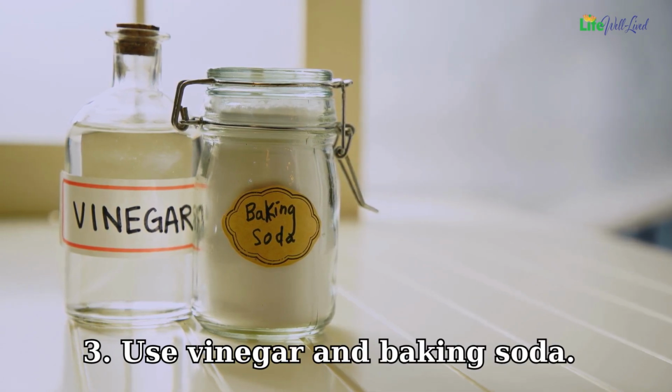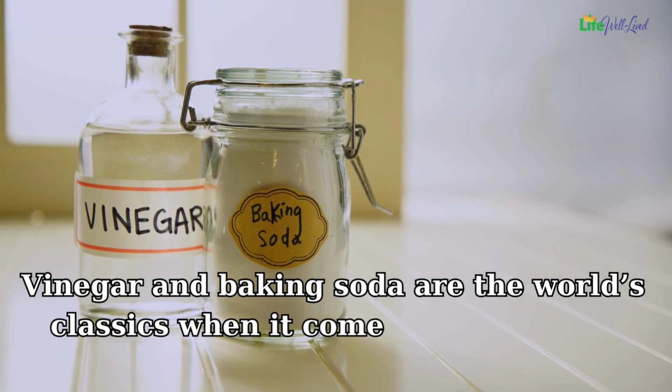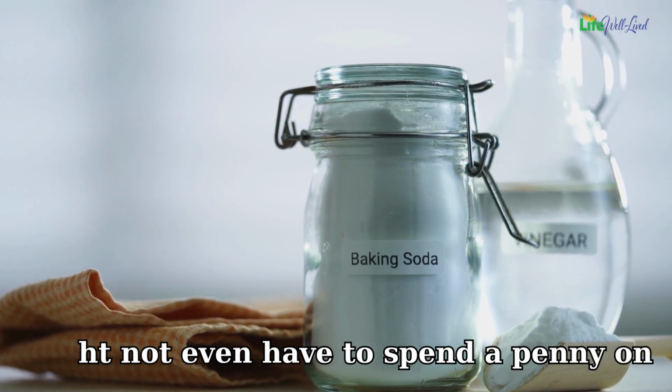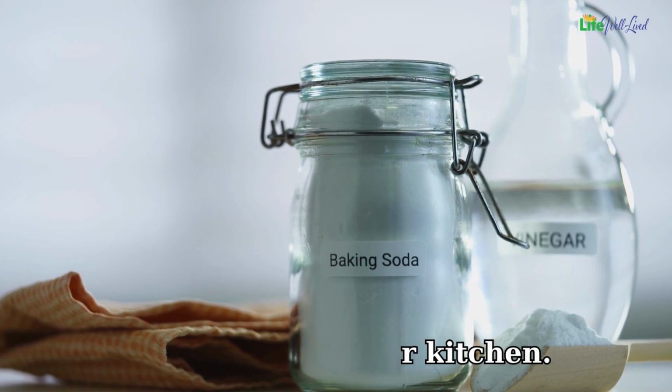3. Use vinegar and baking soda. Vinegar and baking soda are the world's classics when it comes to drain clog removal. This is a fast and simple solution you might not even have to spend a penny on, because you most likely already have these ingredients in your kitchen.